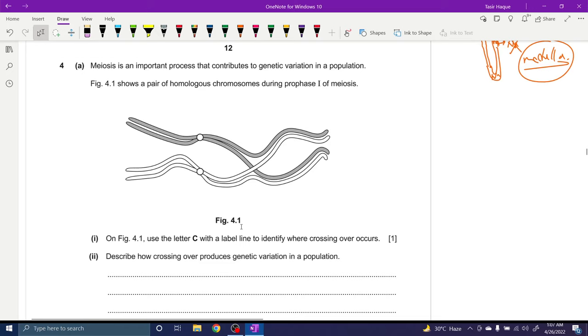Meiosis is an important process that contributes to genetic variation in a population. Figure 4.1 shows a pair of homologous chromosomes during prophase 1 of meiosis. On figure 4.1, use letter C with a label line to identify where crossing over occurs. So what is crossing over? It is the exchange of genetic material between non-sister chromatids of homologous chromosomes. So it's occurring over here, this section over here. So this is C.